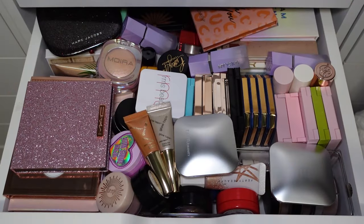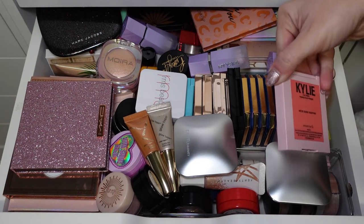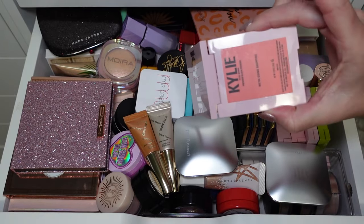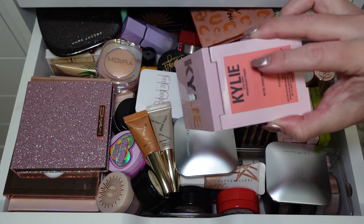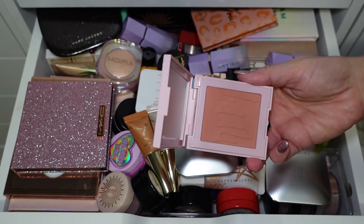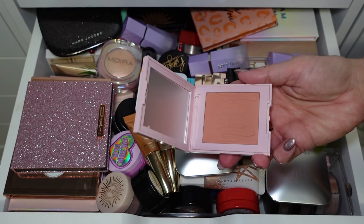Okay, you guys, we are on to the second highlighter drawer. And I'm hoping this is a little bit easier. First off, is this a blush? Okay, well, that one's misplaced, and I only realized because this is not the back of a highlighter. So this is gonna go into the blush drawer, and it is one of my favorite shades. I've been wondering where this has been.